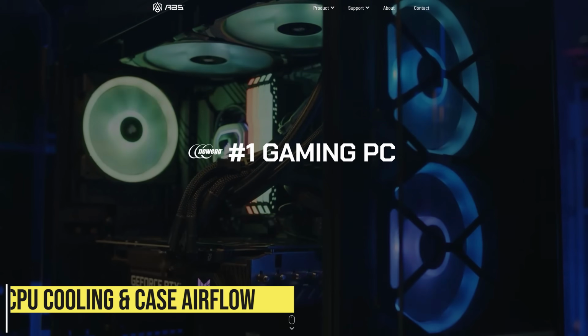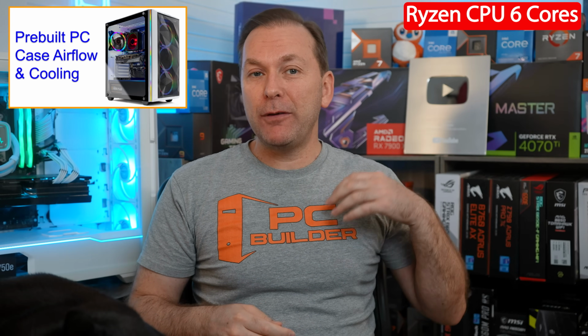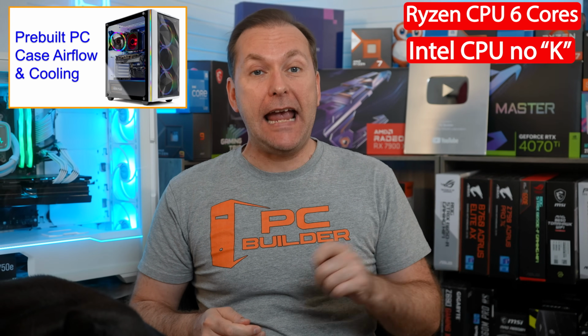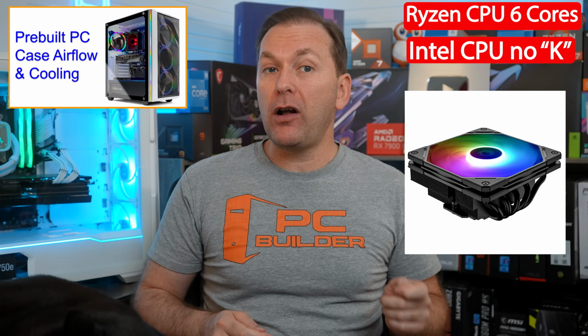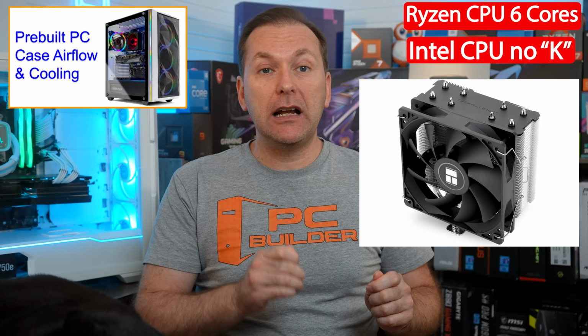Let's talk about CPU cooling and case airflow for your gaming PC. You don't want to thermally throttle your PC because that's bad. For simple guidance, if you have a Ryzen CPU with 6 cores or an Intel CPU without a K in its name, then low profile downdraft style coolers are generally fine, though we always appreciate seeing at least a budget tower air cooler.